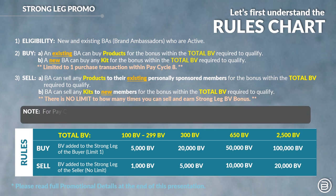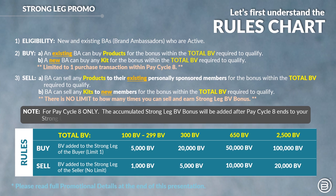Note, this is for Pay Cycle 8 only. The accumulated Strong Leg BV bonus will be added after Pay Cycle 8 ends to your Strong Leg. If both left and right legs are equal, then the BV will be added to your share leg.